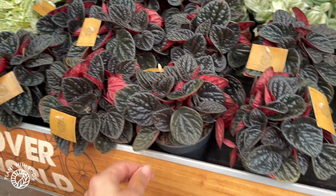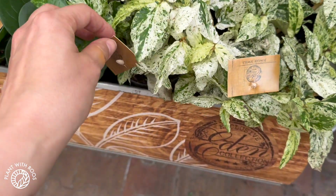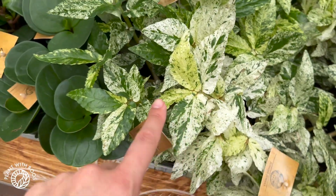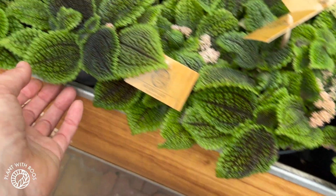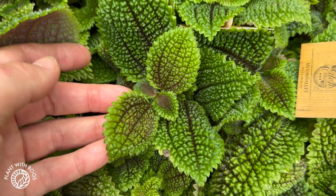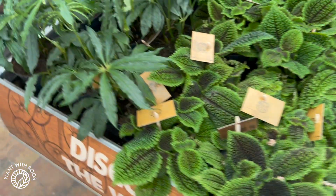Price, I don't see it. I don't see it. Here's more of those crawlers. Pellionia repens. Beautiful. Jungle jewel, they call it. Jungle jewels. Maybe that's a collection of plants, I think. Pilea Moon Valley. Also a very cool one that I've wanted to grow for a long time, but I heard that it gets quite big. I thought I could grow it in my terrarium, but it gets too big for that.